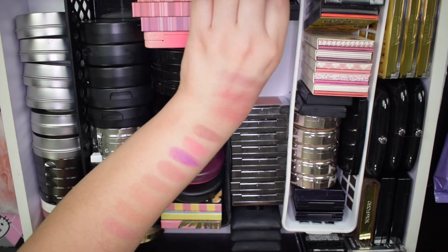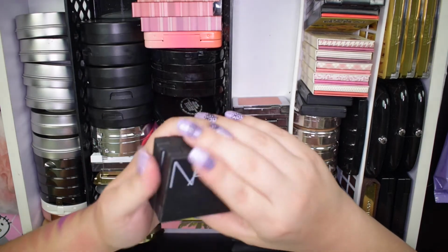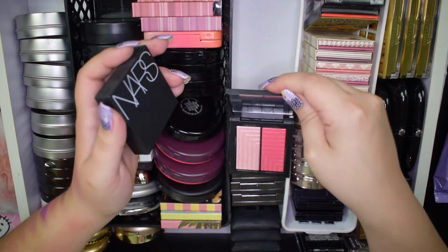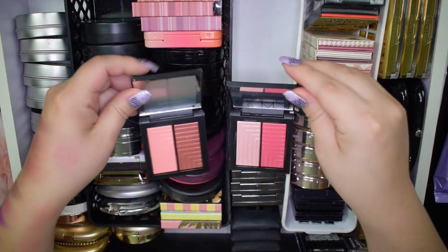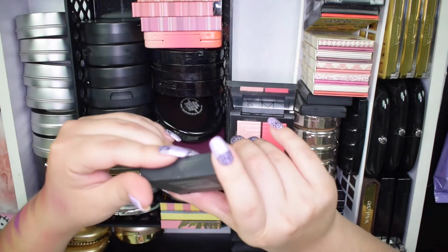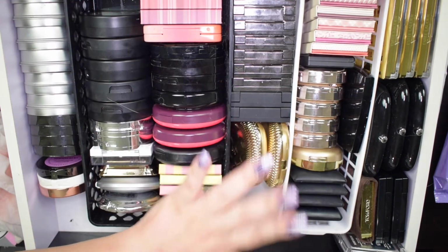And the last 2 blushes that I have here are both NARS Duo blushes. I have gotten these over the years, when they've been on sale. And I really do like both of these. These are their high intensity, dual intensity blushes. I don't know how much of that you guys saw.